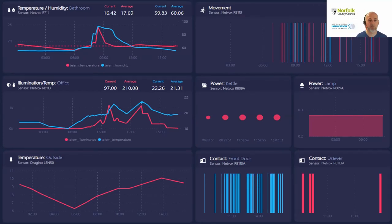But obviously from us, we're a county council. We're not in the business of providing sensors. We're not in the business of collecting all this data and putting it on dashboards. What we want is the information so we can improve our services. And that's where there's a great opportunity for businesses in the region to get involved in some of the things we want to do to innovate.